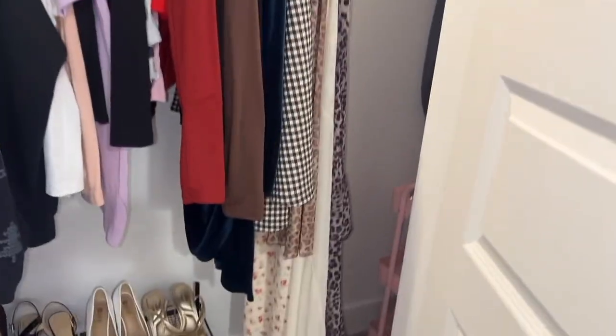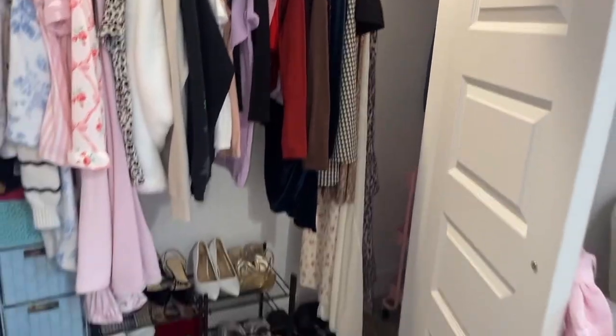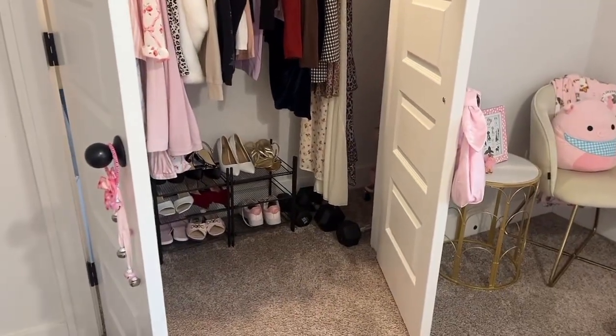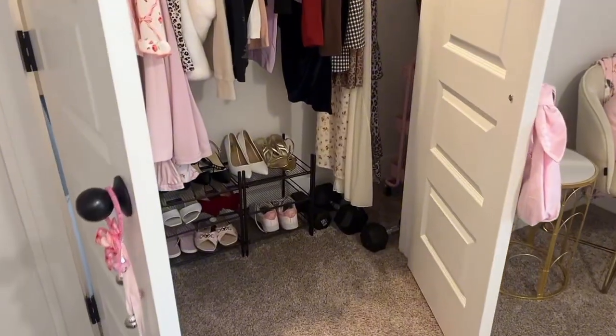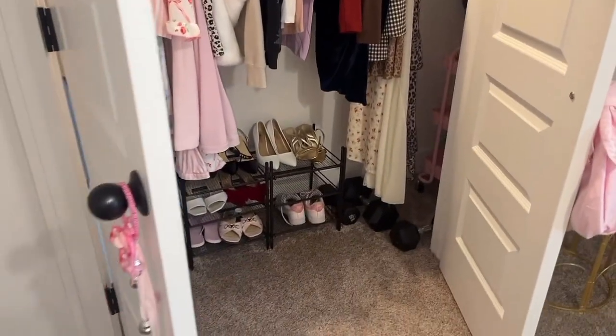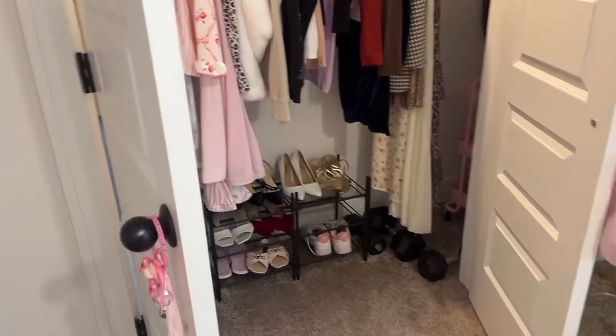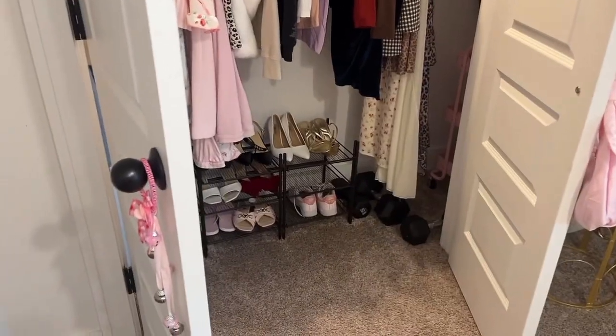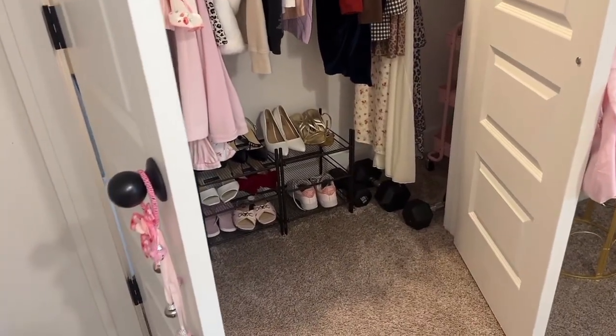So yeah, that is the closet. My closet is pretty small, so it's really nothing crazy. I mean, I know I've said nothing crazy a lot in this video, but it really is. It's nothing crazy. It's just simple. I try to have it organized so I can find stuff, and hopefully it will stay like this. So yeah, that completes the cleaning and room tour and all that.